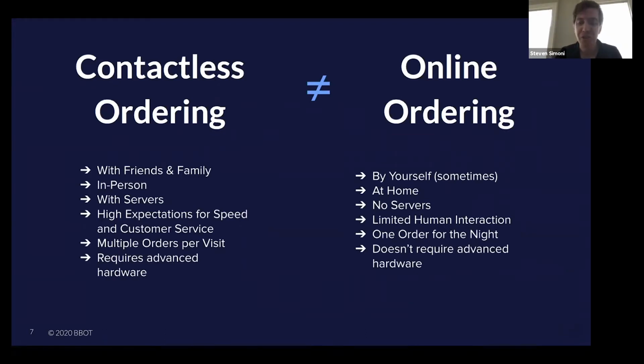There's no servers involved in online ordering, and there's limited human interaction. Like you're watching Netflix, ordering in some burritos, hanging out, but it's not like you're out for a night with your drinks with your friends. Typically, you're doing one order for the evening, and for the restaurant side, it doesn't really require advanced hardware.